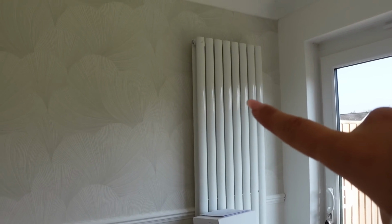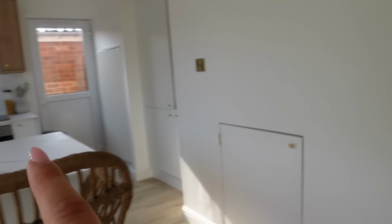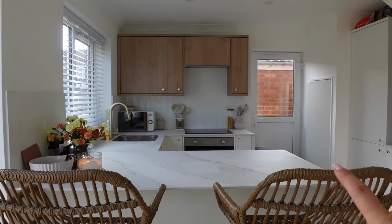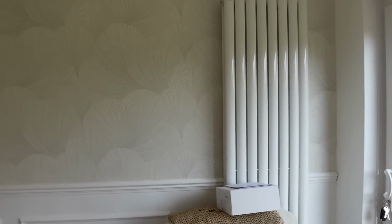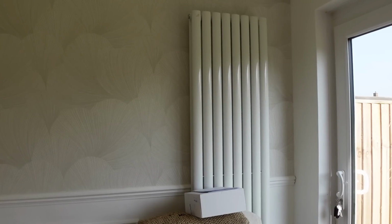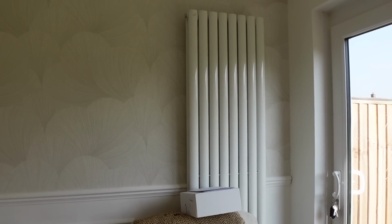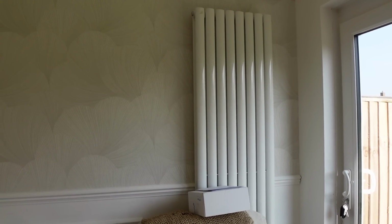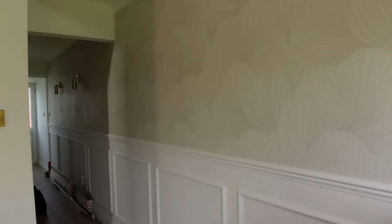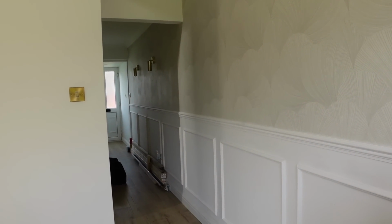And then we have replaced the radiator in here because I believe it was on this wall, I want to say. No, it was on the wall that was dividing the kitchen here. So we had a massive radiator, and then obviously we needed to replace that with something that would heat both the rooms as one. So I think this was also from Amazon. We actually find a lot of our home stuff on Amazon, like taps, showers. You'll be surprised what you can get. But that works really well in here. And then this is what the paneling looks like all the way down the hallway.